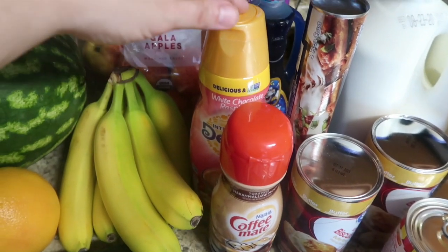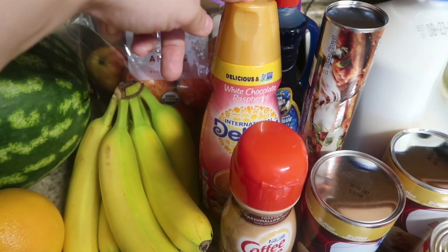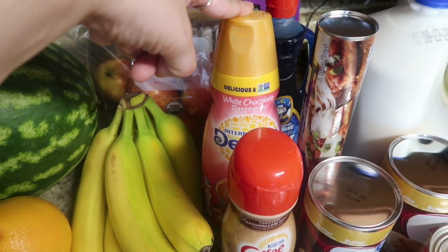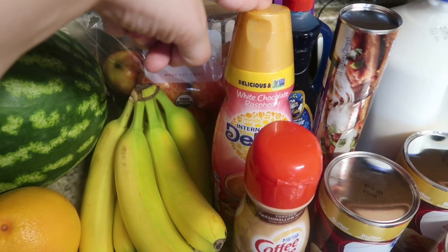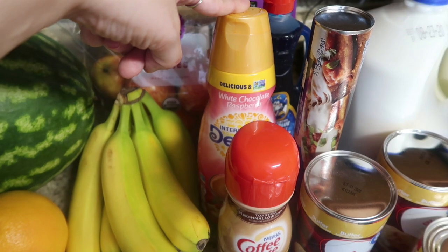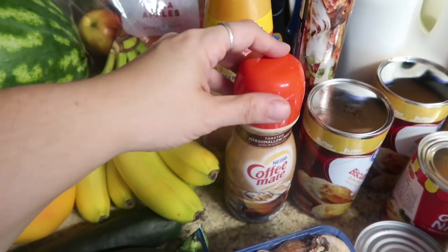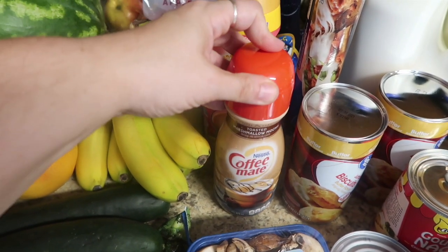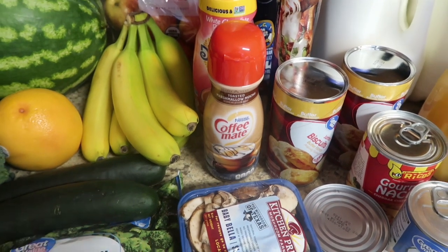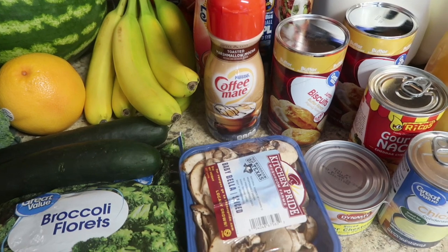Just 2 things of creamer this time. We got the white chocolate raspberry. You guys were so spot on with this flavor. The last time I got it, I had so many comments saying that this was your favorite or you absolutely love this one, and it really is so good, and it goes with so many of those flavored coffee pods that we get off of Amazon. So we got that one, and then we got the toasted marshmallow that also goes really well with a bunch of those flavors. So just pick those 2 up. We have tons of other flavors, so it'll last us more than enough for the next 2 weeks.